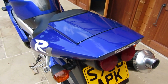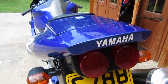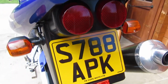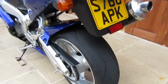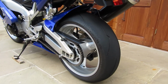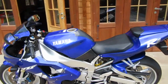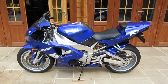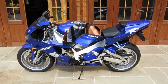And again, just to finish up on the tail unit there, all the decals are still in order. Standard size number plate on the original number plate hanger, and of course we've already covered the Diablo Super Corsa. So there you go. As they say, pick the bones out of that. In our opinion, that's one of the cleanest 4XVs you're going to find, but we'll be back shortly with a summary, and I hope you've enjoyed the video so far.